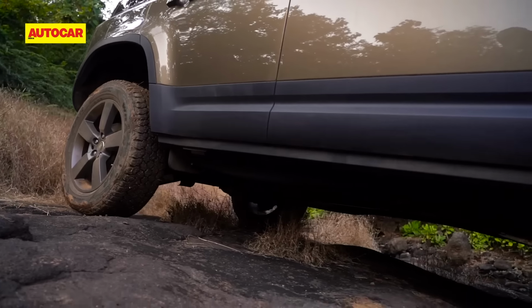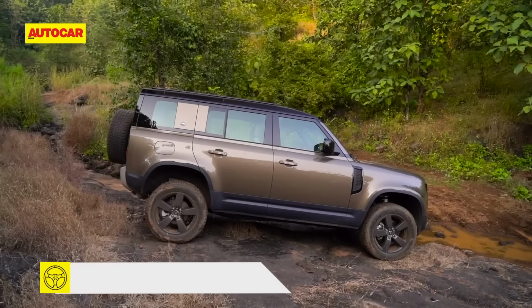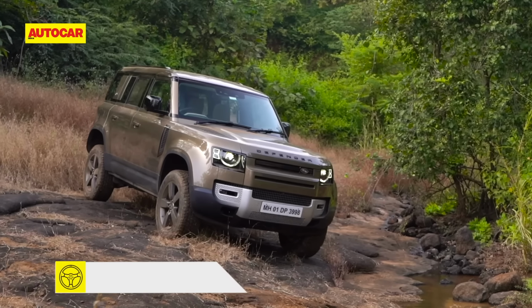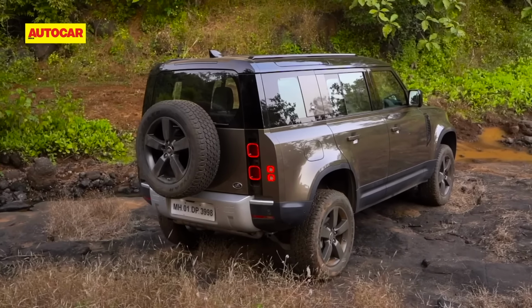Mention must be made of the chassis. It's no longer a body-on-frame which has underpinned the Defender's forefathers for over 70 years. What you get now is a brand new aluminium monocoque, which Land Rover says is even stiffer and tougher.